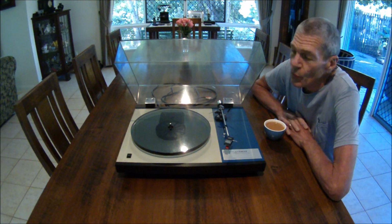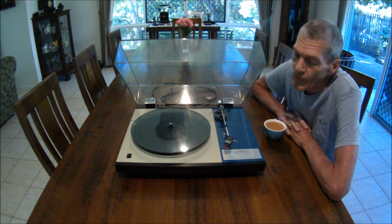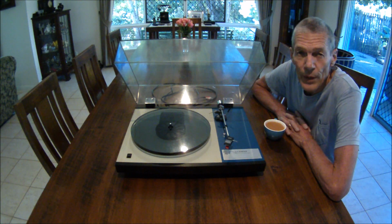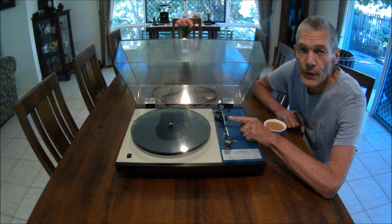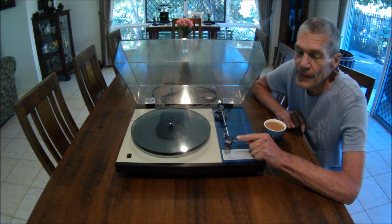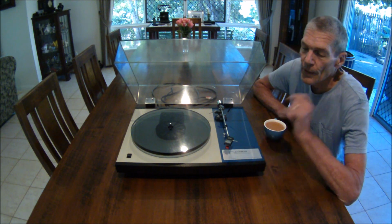So that's it guys, all cleaned up and ready to go, and I've got to say it is a thing of beauty. So my Luxman A522 turntable, and that's complete with a Grace 707G tone arm, a Grace F9 moving magnet cartridge and ruby stylus.